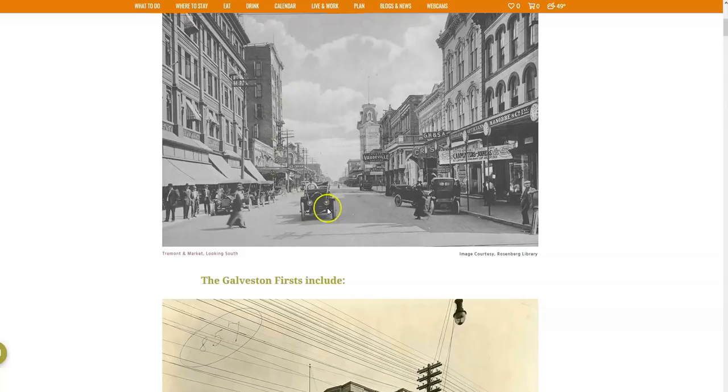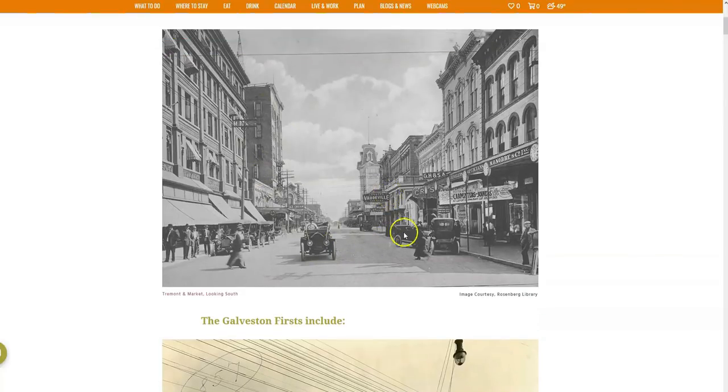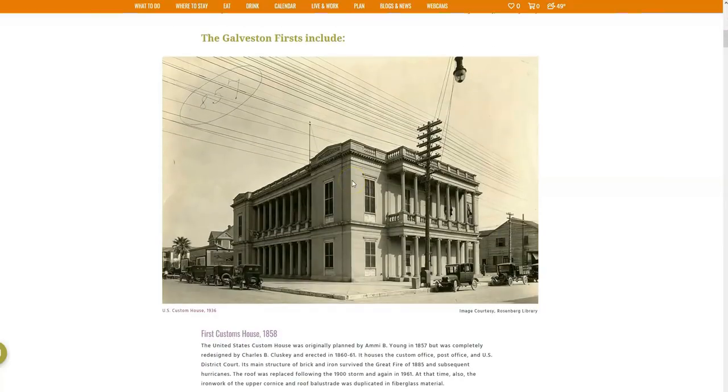I don't have a date on this, but we can see the cars here. So this is sort of 1920s or so, less than 100 years after the first European, so-called, stepped on the island, and we have this completely built-out street, just like we see everywhere else. It's just such a familiar sight.